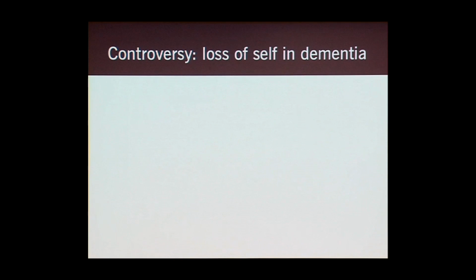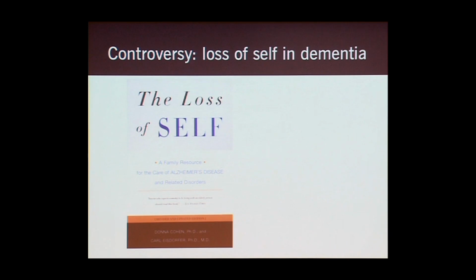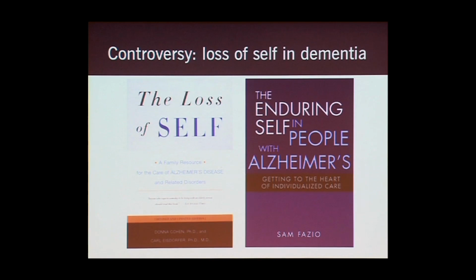And I'm going to get into a slightly controversial area, and I hope I don't get myself into too much trouble, but there is an idea that dementia is a disease that's very threatening to people's self. And I say it's controversial, so there are some people that say that this is something that happens. So here's a popular book for family members of patients with Alzheimer's disease, and the title of the book would suggest that, yes, this is something that happens, this is something we see that family members need to know about, that patients with Alzheimer's disease can lose their self in the course of the disease. But at the same time, you'll have other people who say, no, how could you say that, right? The self isn't lost in Alzheimer's disease, the self endures in Alzheimer's disease.